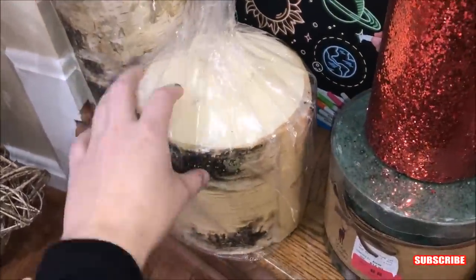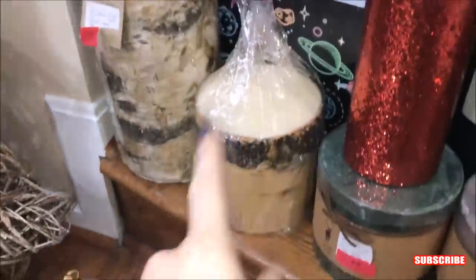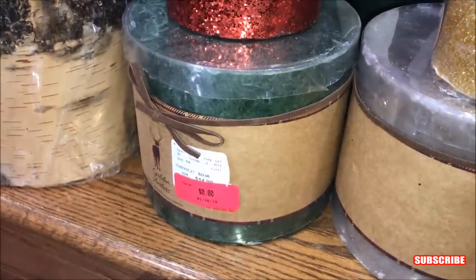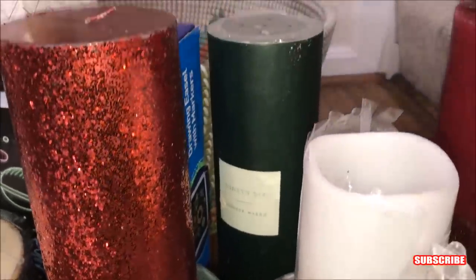And then here's a little smaller version that's got packaging on it. Oh, there's a price, $24.99 for this small one. That is insane. I guess it's that expensive because of the type of birch that's on it. But here's two little medium sized candles, and it was $14.99. A really tall sparkly one. There's a tall green one in the background.